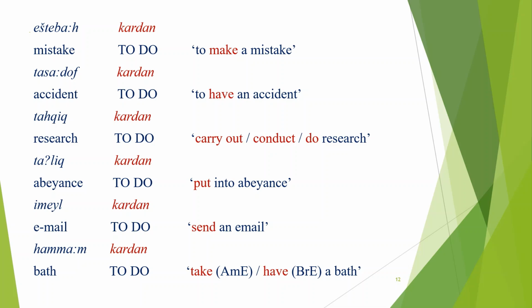Or even with foreign words, we can combine these light verbs with those foreign words. For example, email kardan. In English, we say send an email. Hammam kardan, take or have a bath.